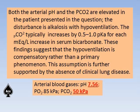See, both the arterial pH and PCO2 are elevated in the patient presented in the question. The disturbance is alkalosis with hypoventilation. The PCO2 typically increases by 0.5 to 1 mmHg for each milliequivalent per liter increase in serum bicarbonate. These findings suggest that the hypoventilation is compensatory rather than a primary phenomenon. This assumption is further supported by the absence of clinical lung disease. The arterial blood gas study pH was 7.56 and PCO2 was 50 in this case.